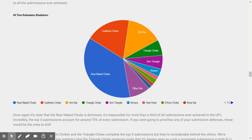So again, that story of protecting your neck, and if you're going to go out and train some defense, it really needs to be against the guillotine and the rear naked choke as a priority, because those are the two that are finishing the vast majority of all the fights. And that's not a trend from a long time ago, that's a trend that continues in the recent years.